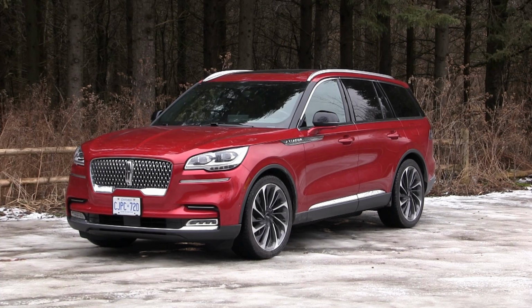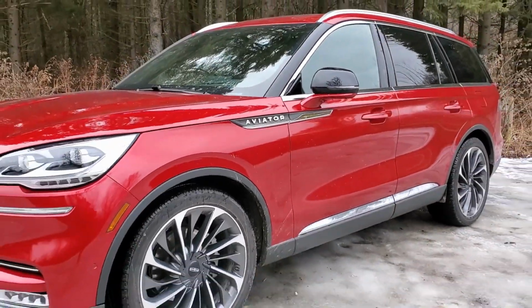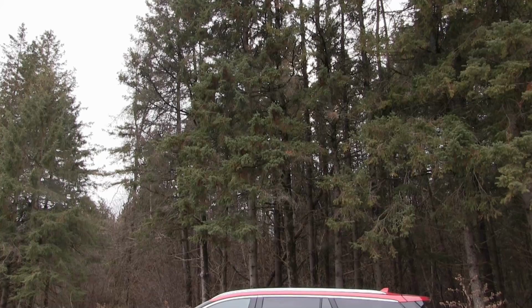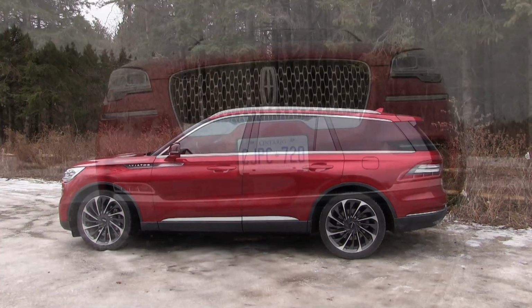With this next generation of Lincoln design, we're seeing an overall exterior appearance that to me is more modern and attractive to a wider and younger demographic. The Aviator intentionally uses a lot of horizontal lines along with a sloping roofline to generate a look that to me is modern and aesthetically pleasing.